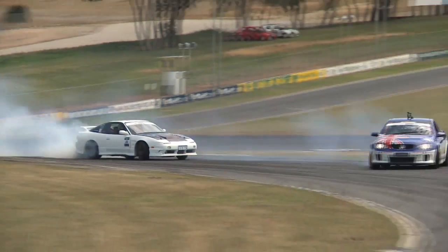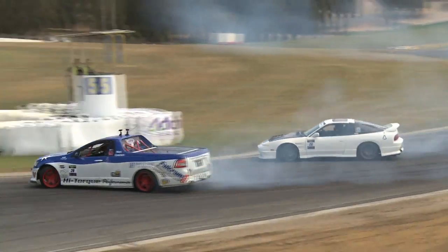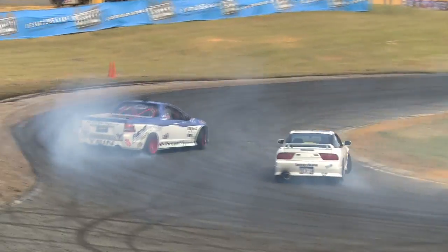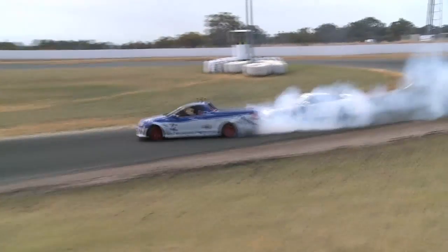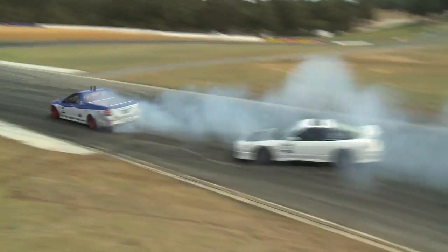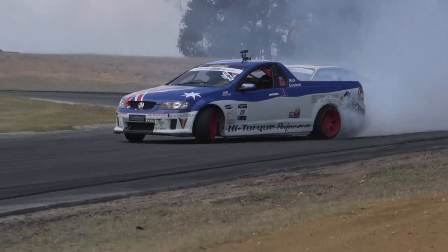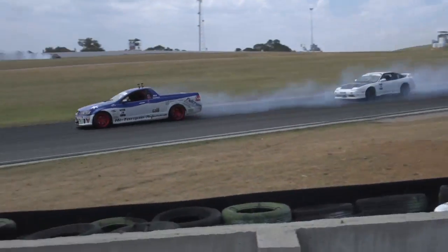which he will be trying to do as he puts the pedal to the metal in that Just Nice Cars High Torque Performance VA Ute. Jewston trying to do everything he can to keep up, but he's pretty shallow on the angle there coming into the Achilles radial hairpin. The proximity's not too bad from Jewston, but he just hasn't got the aggression or angle of the big Commodore VA Ute.